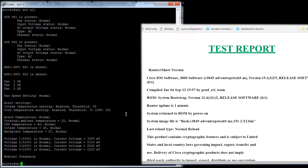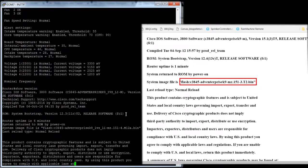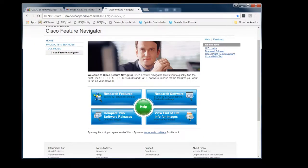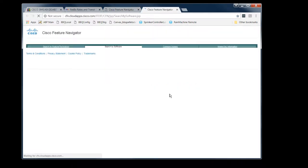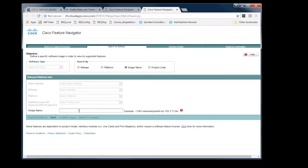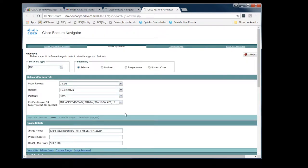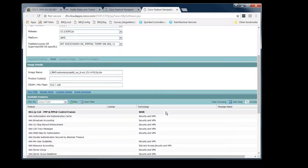So since we have a discrepancy with the seller's show version output, let's double check the memory requirements to make sure our router has enough to run our load. So we're going to go back to that Cisco Feature Navigator page, click on research software, select the image name radio button, paste in our image name, and then click on search for images. Looking at the image details section, it says that our iOS software needs a minimum of 512 meg of dynamic RAM, or DIMM, and 128 meg of compact flash. Well, since we have a gig of dynamic RAM and a 256 meg compact flash, we're good to go.